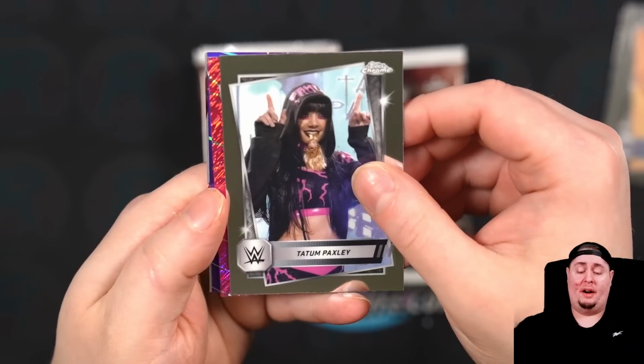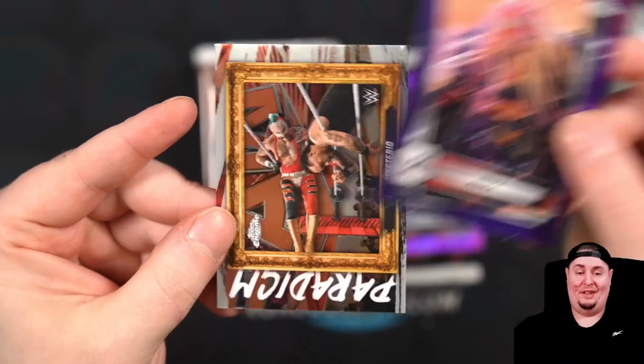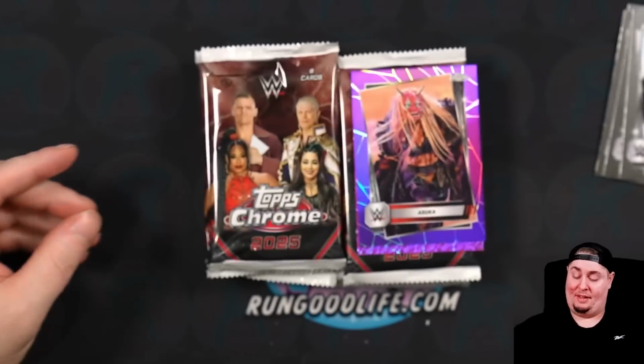We're going to check another box. There's Tatum Paxley, Santos Escobar, and, ooh, that's a cool Asuka. And an insert of Rey Mysterio.